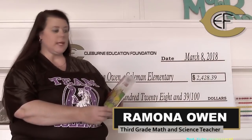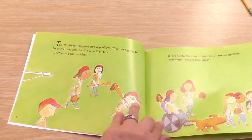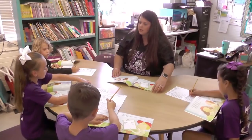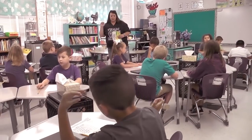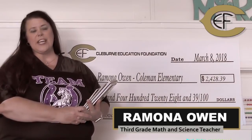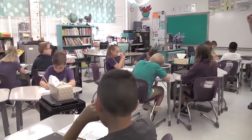A quick example is Slugger's Car Wash. In Slugger's Car Wash, a baseball team is trying to earn money to buy new uniforms before the playoffs. Through the story, our students are learning how to add money. Since receiving our books, my students have been using them almost daily, and I can tell a difference. I'm extremely grateful that my CEF grant application was selected. Thank you, Cleburne Education Foundation, for these books. You are helping me capture the minds and the hearts of my students.